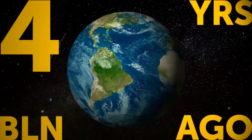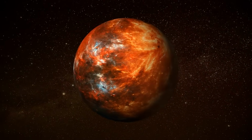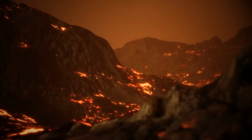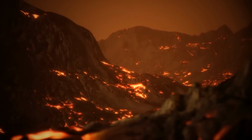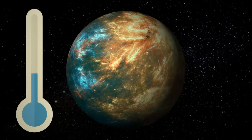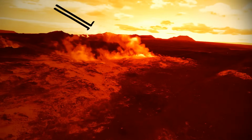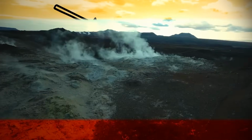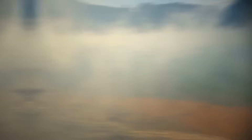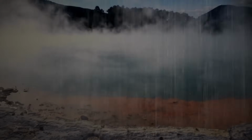4 billion years ago, Earth was still forming. It didn't look anything like the pale blue dot we know today. It was red hot, and the water was trapped under the crust. It wasn't until the surface started to cool down and solidify that the water was finally able to escape. Volcanoes acted sort of like a tear in the fabric of our planet. Water vapor would condense in the atmosphere and then fall back down as rain.